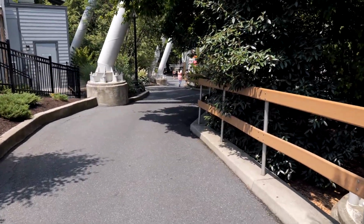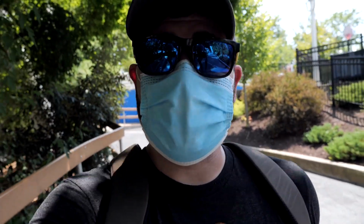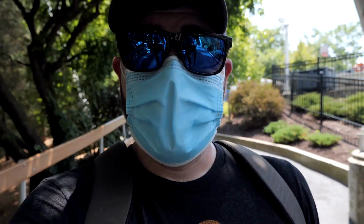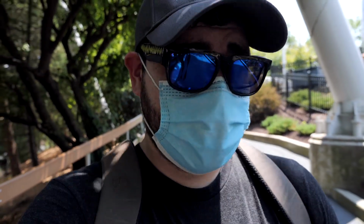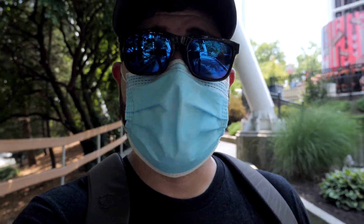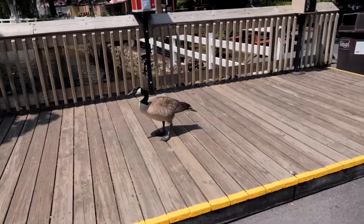I'm going to start making my way over to Storm Runner. Storm Runner, you might remember, I did not get a chance to go on when I was here last year for Hershey Park in the Dark. I was like the next or second up to go onto the ride, and then it shut down, unfortunately, due to the rain.